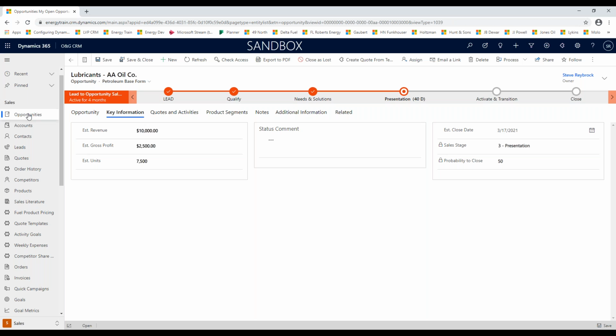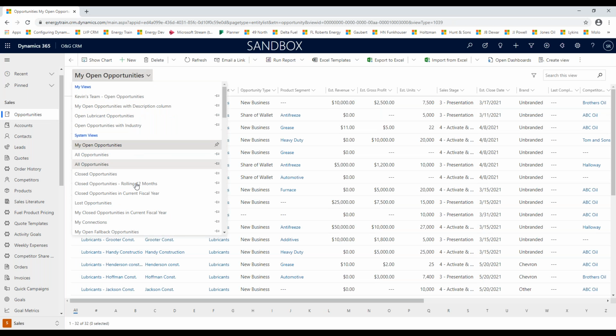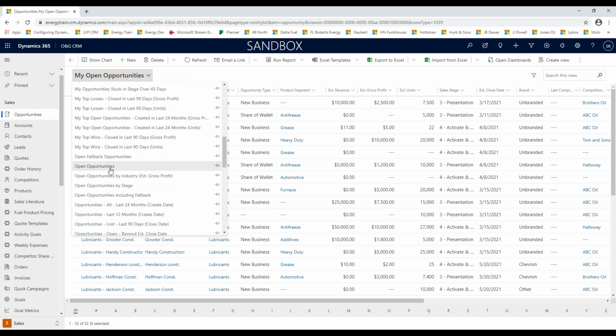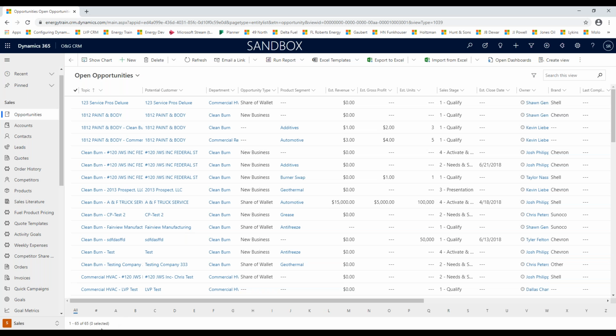All right. I guess another thing just to show you from a manager's perspective, right? So I'm looking at mine. You can always go in and look at, there's all these different views. You can go and look at all of the open opportunities in the system. So there's 65 of them. If you're kind of a data person, right, you might work off of this screen. You can filter and you can sort on any of these columns.